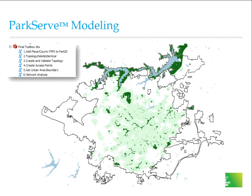And so the upper left, the Python scripts there, the first 3 look at unique IDs and topology issues. And then the bottom 3 actually create the service area. So it's creating access points. The access points are then run through network analyst using a walkable street network to create a dynamic 10-minute walk service area for every park within that urban area.